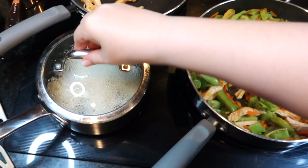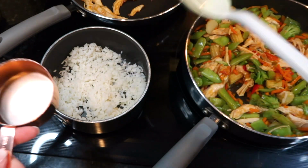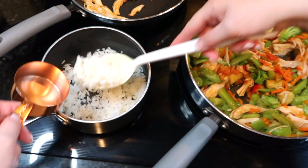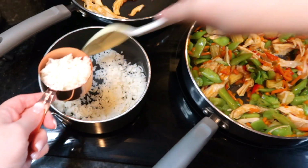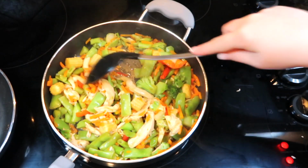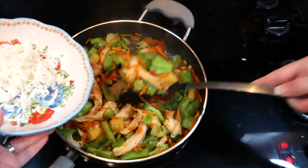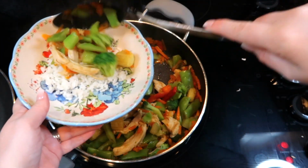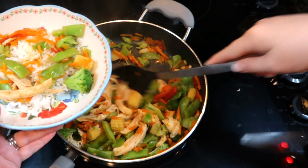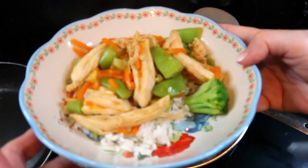On this burner, I cooked up some rice. This is just minute rice. You can use any kind of rice that you want. But for a half a cup of rice, it is 3 points. So I'm going to measure this out, and I'm gonna put it in my bowl. Now that this is cooked through, I'm going to add a little bit of this right into the bowl of rice. I'm gonna count 2 points for the sauce because I barely have sauce on here. So with the sauce and the rice, this ends up being a 5-point lunch.